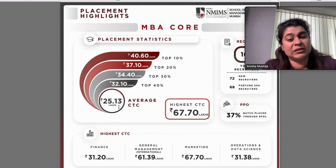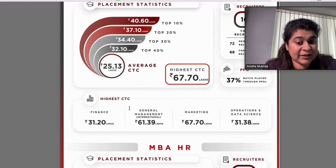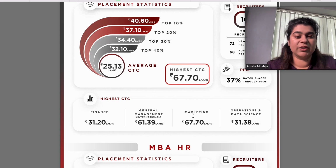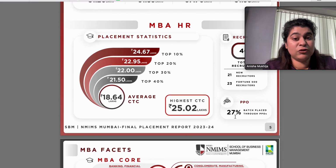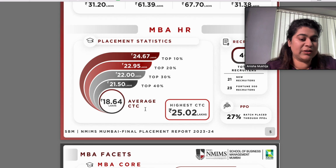The average of the entire batch is 25.13 lakhs. If we go domain wise, finance, the highest was 31.2. General management international package was 61.39. Marketing is 67.7. Operations and data science is 31.38. Looking at the MBA HR statistics, placements highest was 25.02, top 10% 24.67, top 20% is 22.95, average is 18.67.